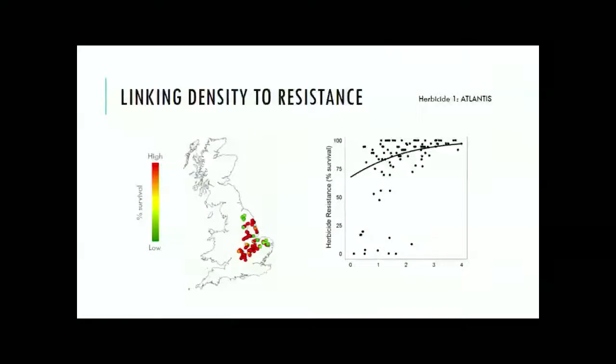We've just transferred it into a numerical measure of density because we've averaged it across the whole field. So 4 is very high density across the whole board, and 0 is very low density or absent across the board. You can see that for Atlantis, the majority of populations, whether it's low or high densities, are actually resistant, but there is still a positive relationship between density and resistance.